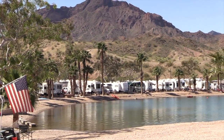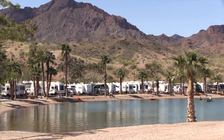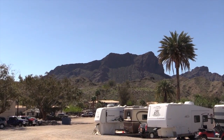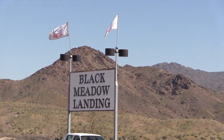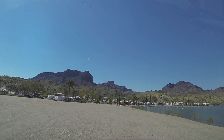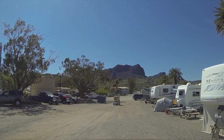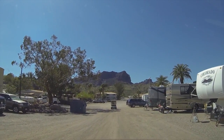Everywhere you look, it's just scenic. Look at the mountains behind the RVs there. And it's great Verizon signal here. I just checked it. Good signal. All right, I'm gonna drive back over by the diner and motel. Way up top, there's a golf course here too. I'll post links for all this stuff.